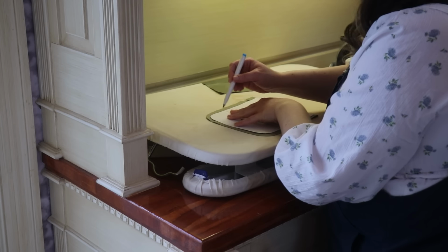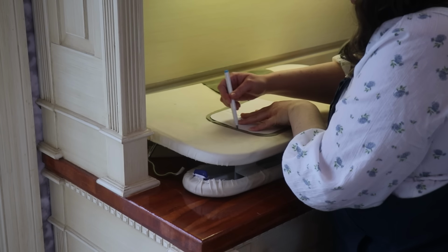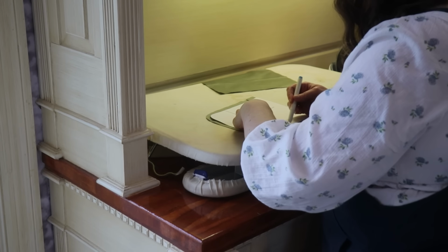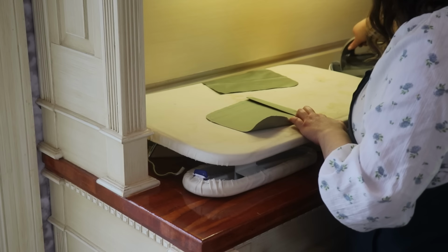There are 2 pocket options with this vest, and one of them was a welt pocket, which I don't believe I've ever done before, and I was a bit anxious to try it, so I went ahead and did the patch pocket instead.